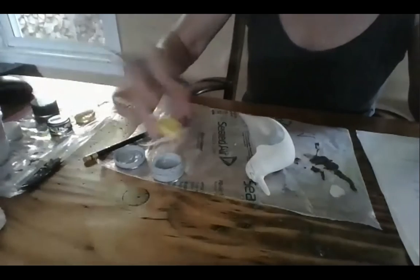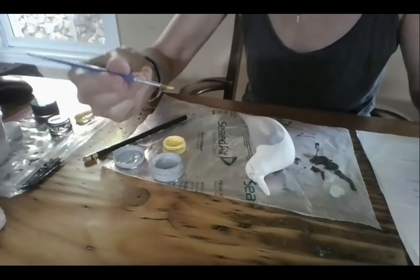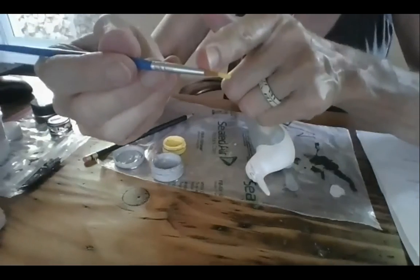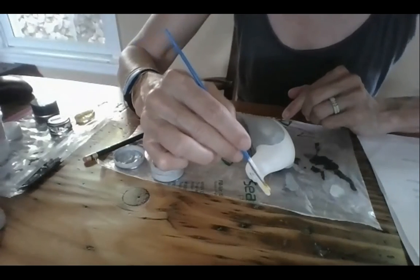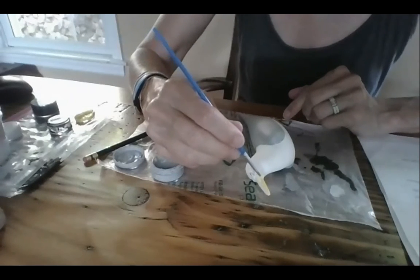So we'll get the yellow. And again, look, just a little bit. Just a little bit on the tip, not down in the ferrule. And I'm just going to paint that on. Nice and slow and steady.